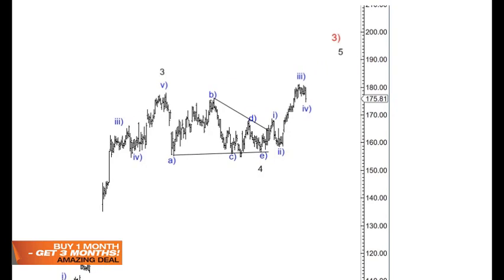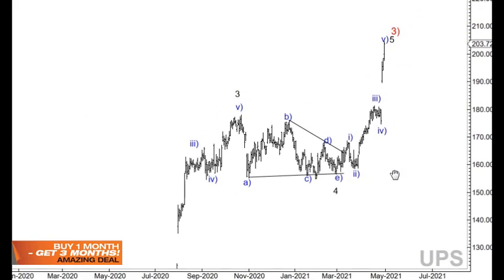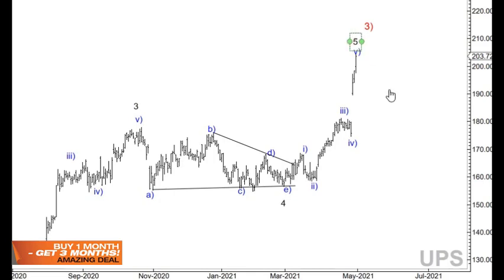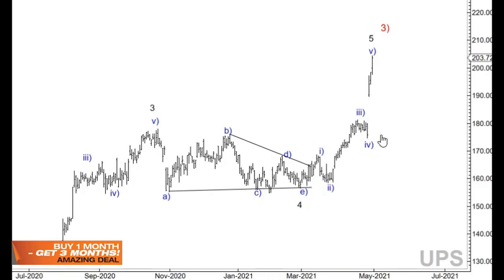So what we saw after April 27th on UPS is quite remarkable, because this moved up. I must be honest, a move this sharp, this aggressive, I wasn't expecting it. But sometimes the market is also in our favor. I was expecting upside, to be honest, but not this strong. So of course this must have been a news release. I don't follow news too closely personally, but this kind of a gap up usually is caused by news of some kind. So is this wave 5 and the higher degree wave 3 completed?